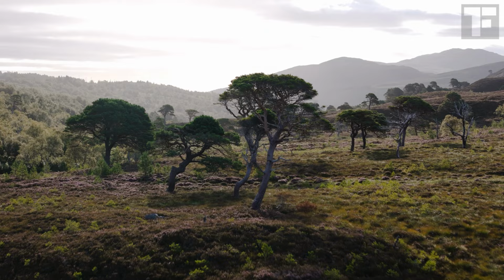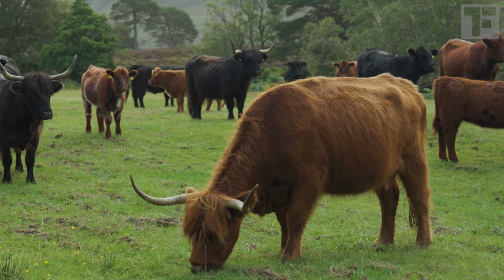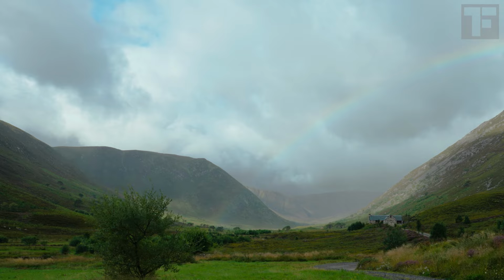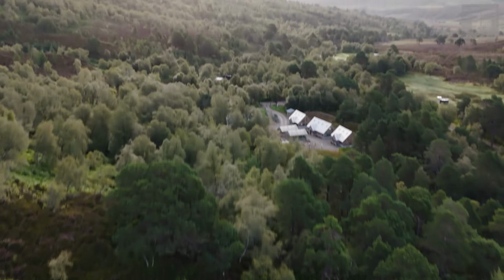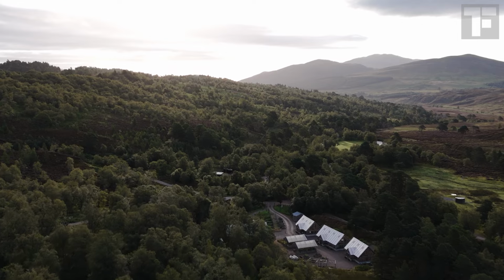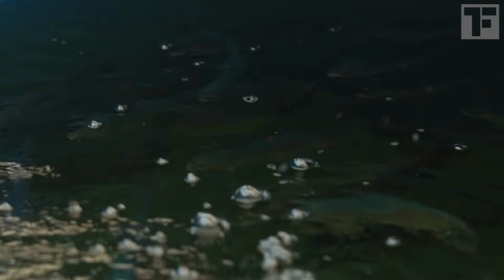This is easier said than done here, deep in the Highlands, where it's common to experience 4 seasons in a single day. This is a place where you can't force nature into submission. You have to work with it. And in this case, you get some help from some beautiful trout.